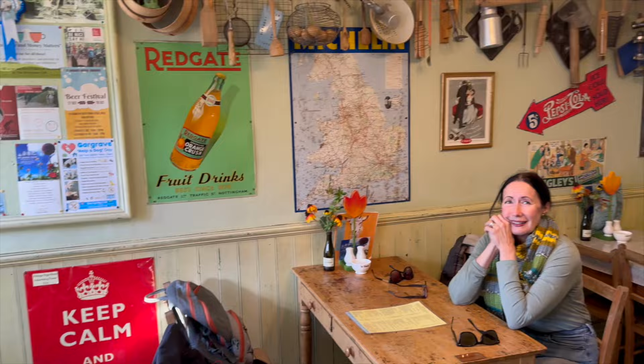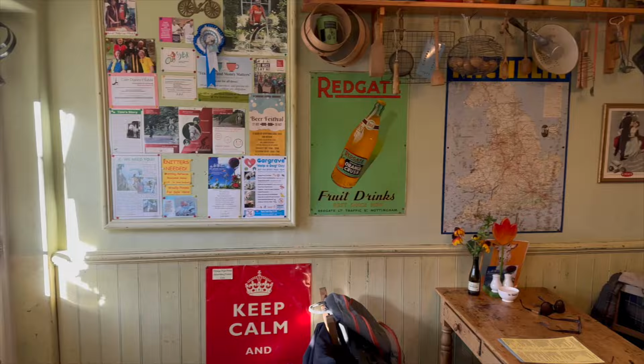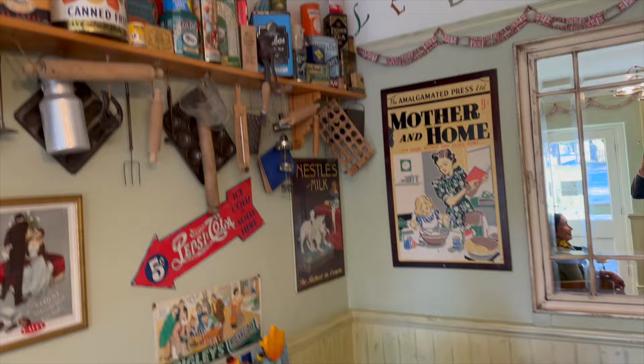We are in a cafe in Gargrave that, in all honesty, is probably the nicest cafe I've ever been in. It's beautiful. They've taken so much care with the decor. It's all the vintage stuff. I just love it. I'll take you into the other room as well. All these are genuine old tins.